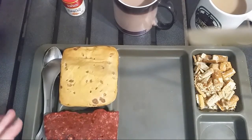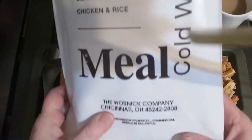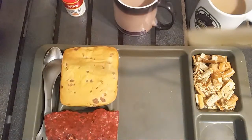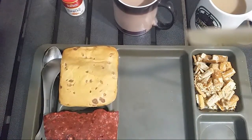So I basically turned, in a sense, this plain chicken and rice into something close to biryani. The only thing I did not have is chickpeas or lentils.